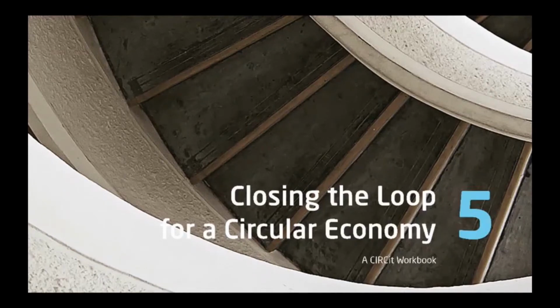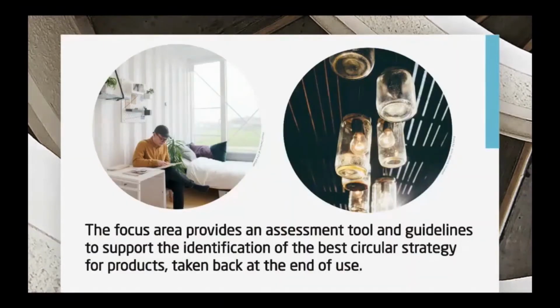But we're not just talking about digital products now, but all types of products. What happens when they come to the end of their life or end of their first use? How do we close the loop and make sure we don't go the old linear way and see what opportunities there are to do that?